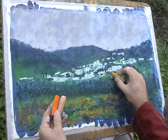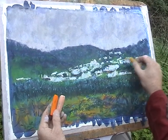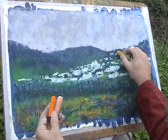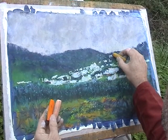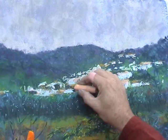I'm going to have to put a few more colours in as I go along because there are some more orangey reds as well. Some more umbers amongst some of the slate. But some of these are not too bright, these roofs. They just went subtly marking the road going through there.